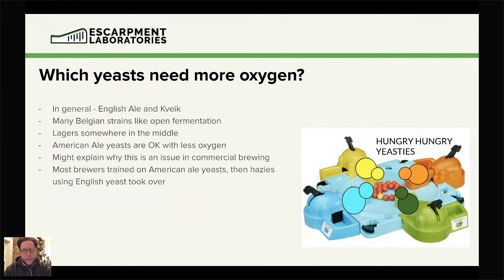Some of the Belgian strains also like a lot of oxygen. A lot of those are traditionally used in open fermentations, just like the English strains and the kveiks. So yeasts that come from a tradition of open fermentation tend to have a greater need for oxygen. Lager yeasts are somewhere in the middle. If a brewer is going to give a yeast a lot of oxygen, it usually tends to be the lager yeast, but they don't have an abnormally high requirement for oxygen.